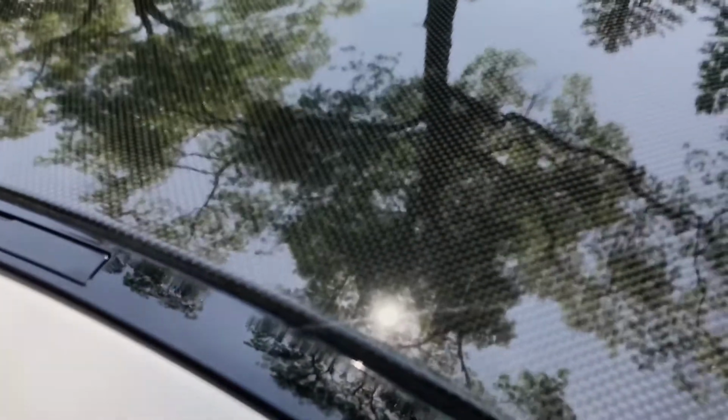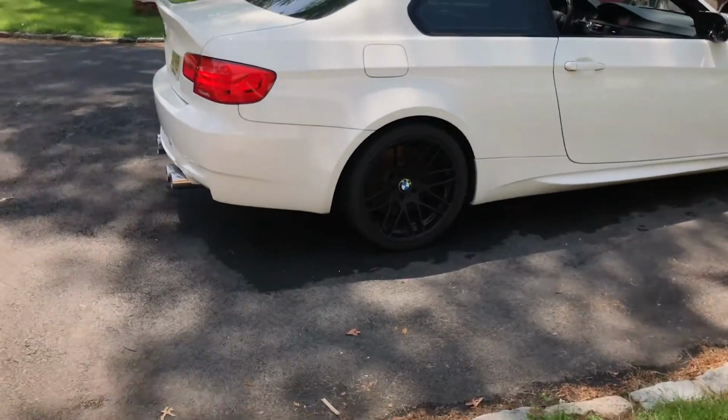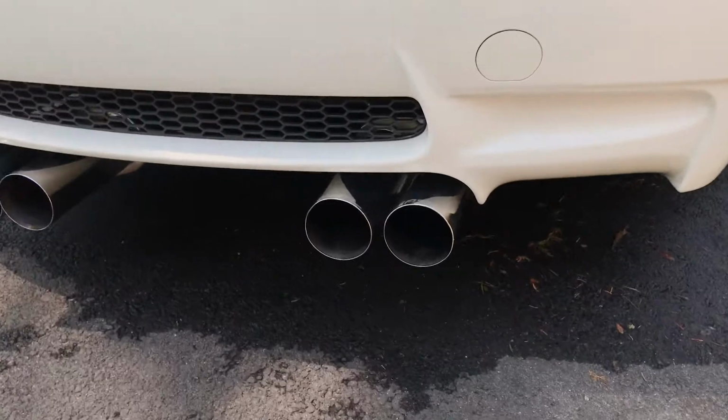Now, unfortunately, at this time, I didn't do a ton of videos, like exterior of the car or anything. But I did have one clip where I had the GoPro on the rear of the car. This is before the supercharger, but you could just hear how beautiful this thing sounds. I'll roll that real quick for you.